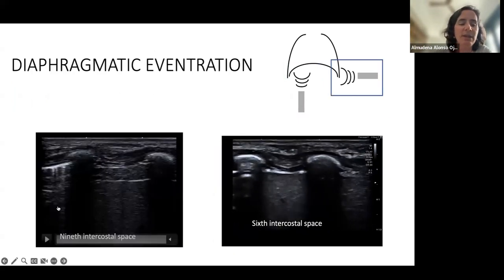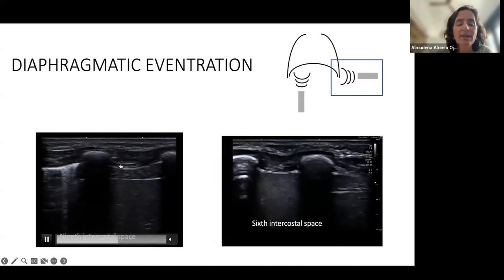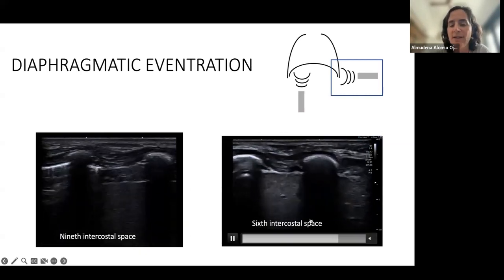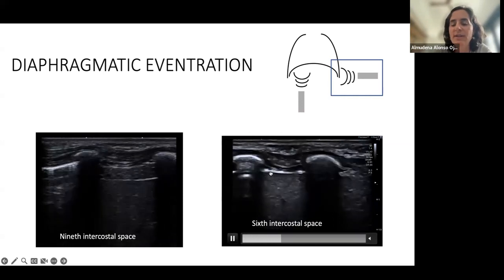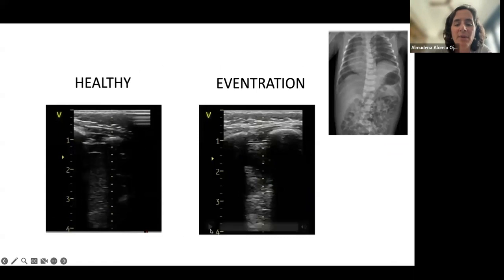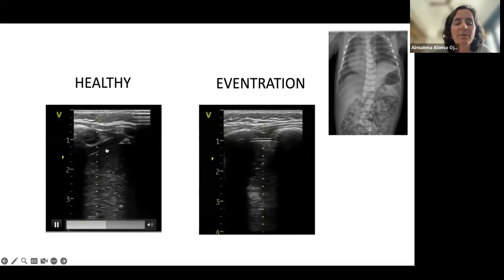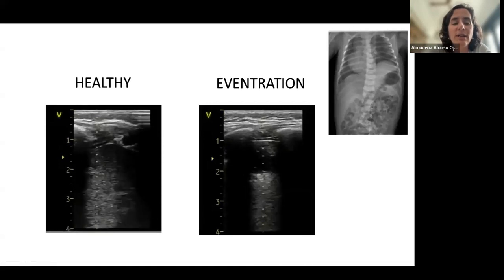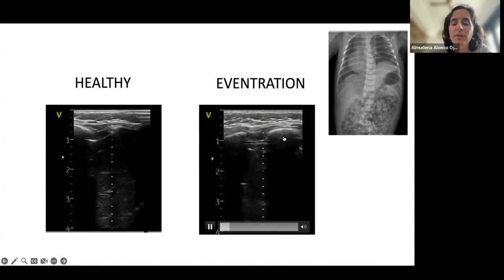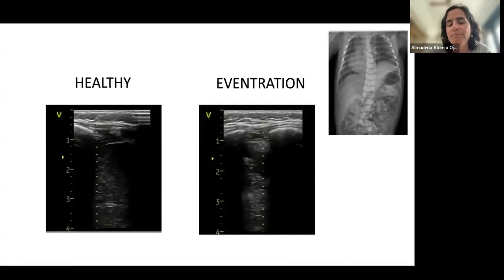This other baby has a diaphragmatic eventration, in which you can see the normal diaphragm in the 9th intercostal space, which has normal thickness. The diaphragm is moving and getting thicker and thinner through the inspiratory and expiratory phases. And this other one is really not moving at all, doesn't change its size, and is really higher in the thoracic wall. Another example of a baby with a diaphragmatic eventration, which you can see here in the X-ray: the healthy diaphragm is working hard with breathing. It's moving too fast and getting much thicker than in the normal images we've seen before. However, the eventrated diaphragm is really not changing its size and not moving at all.